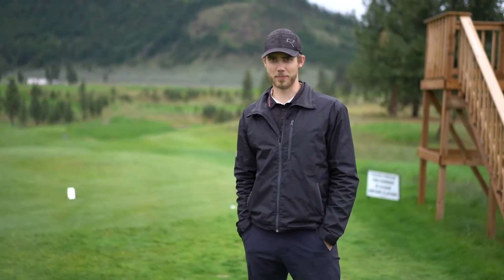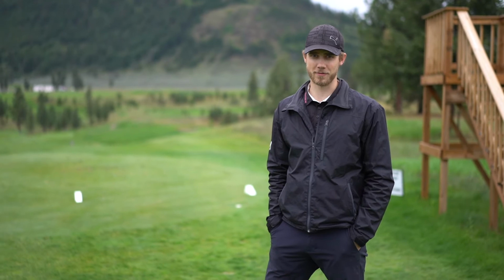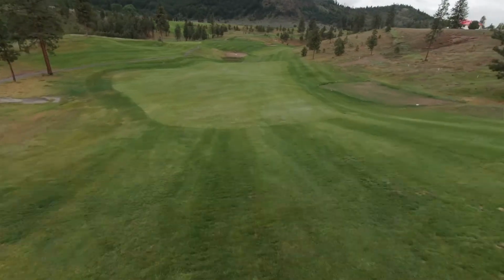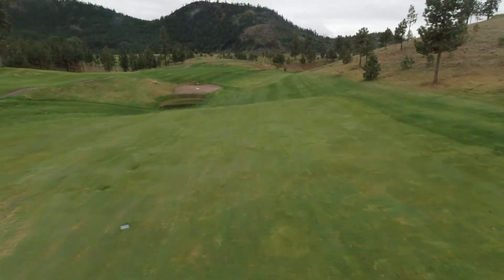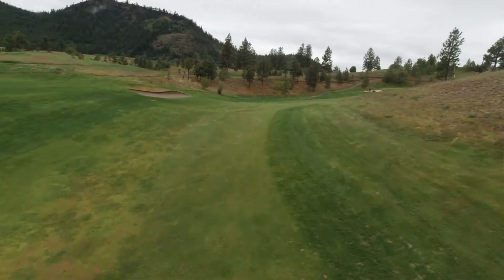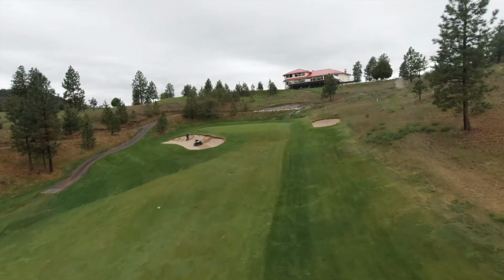So wrapping up the round on hole 18, 500 yard par 5. Big, long initial segue down into the valley. Looks like there's a pond in the middle, probably some bunkers up by the green. And then at the end, there's just a short little dog leg right. So I'm not sure if this is hittable in 2, but we're gonna find out here.